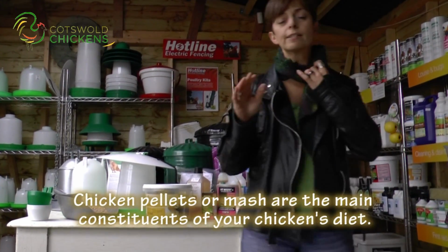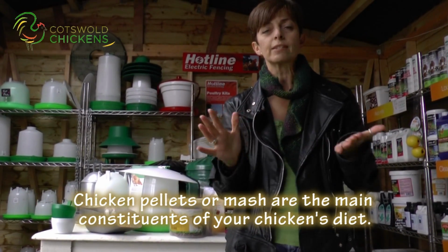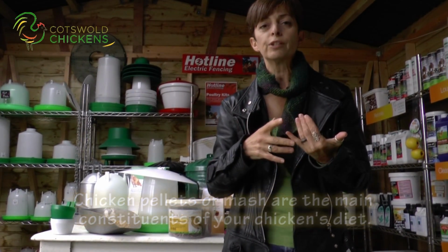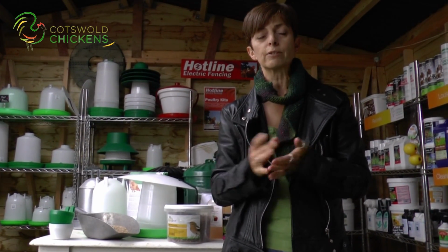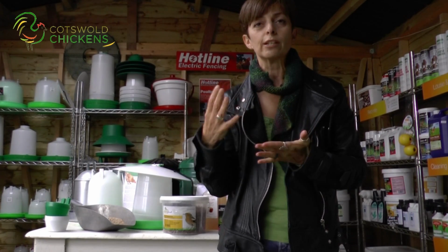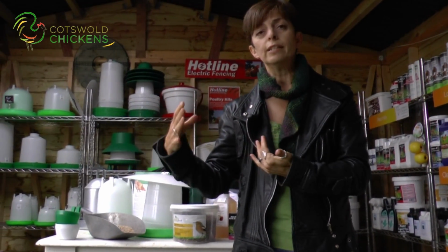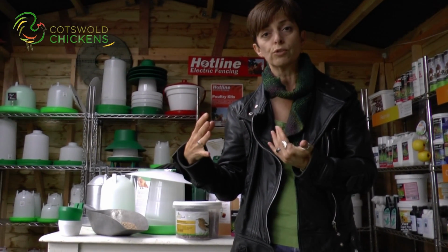So that's the main constituent of your chicken feed. They should be eating that 98% of the day, and especially first thing in the morning when chickens get up and come out of the coop. They like to have breakfast like we do, so they like to eat a lot in the morning. They eat less through the middle of the day, and then they eat a bit more in the evening just before they go off to roost and go to bed.